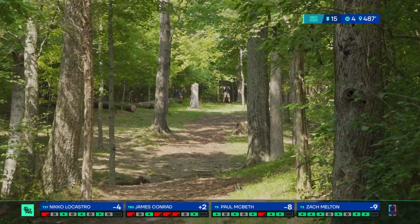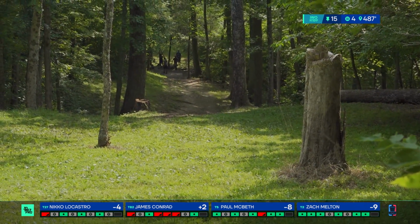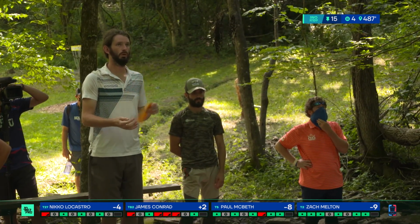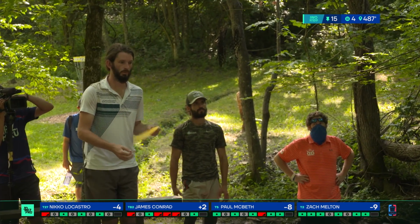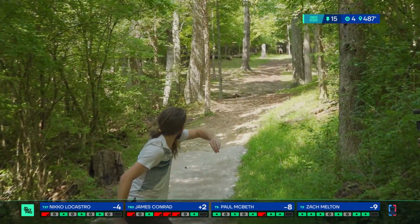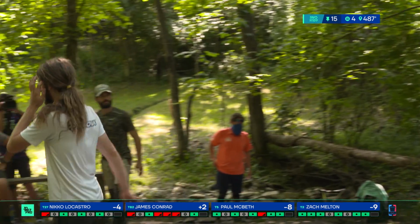I believe that's Paul's. I want to say Onyx, but I'm not sure if that's his Hades, actually. It's his Hades, yeah. Okay. And he's actually outdriven the mulch in the middle of the fairway, which is kind of the indication of a great tee shot. He's gone even farther past that. Yeah, hole 15 kind of landing right in the middle. It's the 8th most difficult hole in the course.